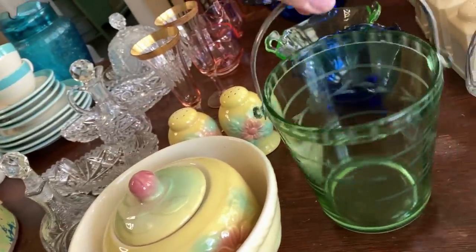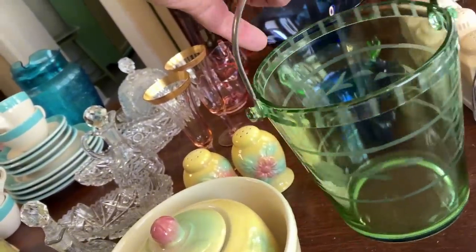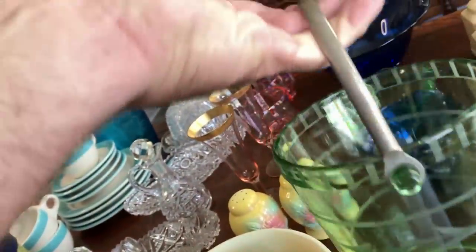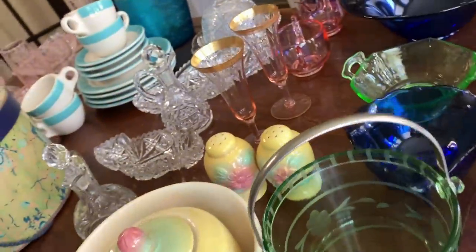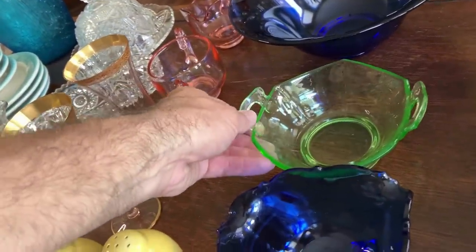You're going to get a green glow in the dark ice bucket. I think this one glows. I forget. I'll put the black light on it and double check again. It's etched. It's got its handle, which is nice. These handles are usually missing. So we'll have that. And I think together in one lot, I'm selling these two depression pieces. I know that one glows.